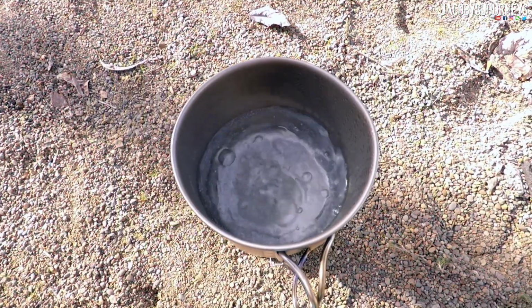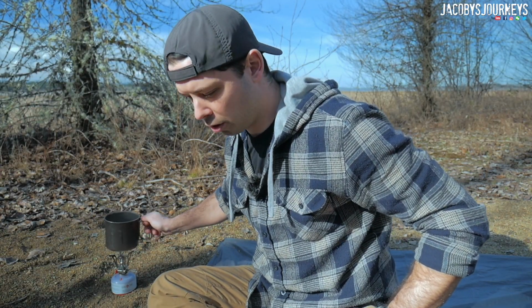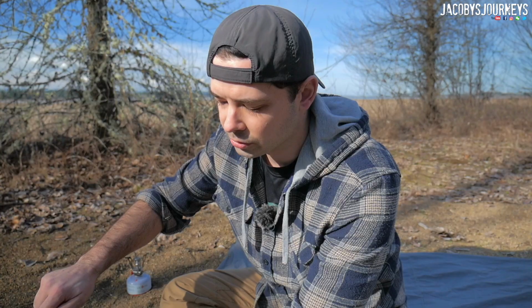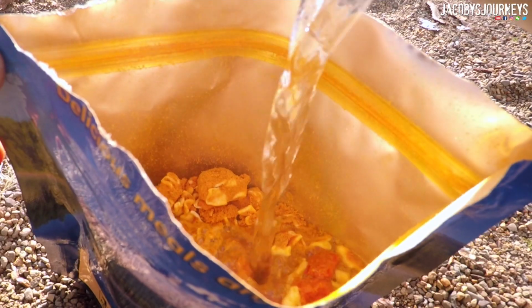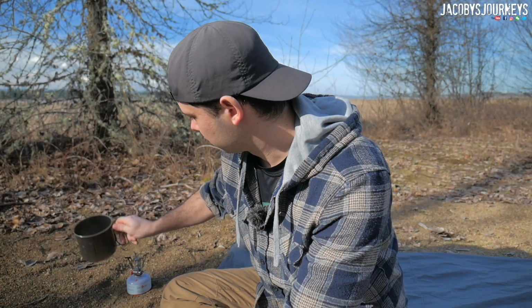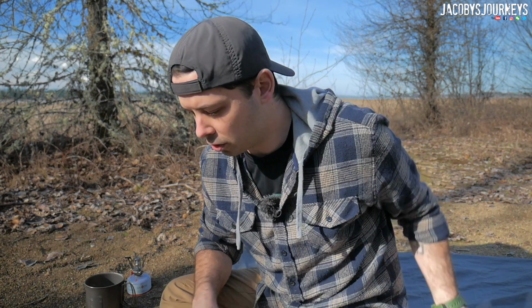Moments later. All right, we've got boiling water. We're good to go. Get this turned off and pour this into the bag. GoPro record video. And the directions also remind you to carefully pour the boiling water. So once you've got the water inside, you're going to want to get your spoon or stirring utensil.